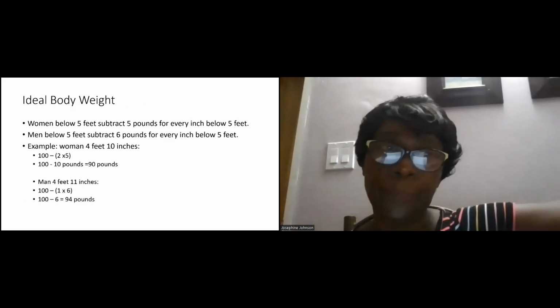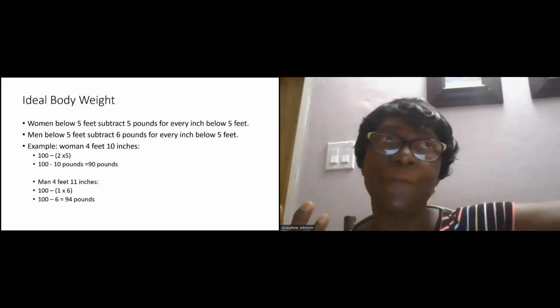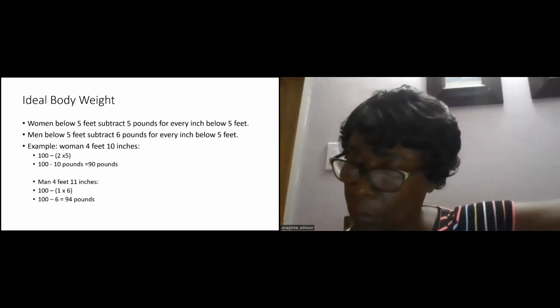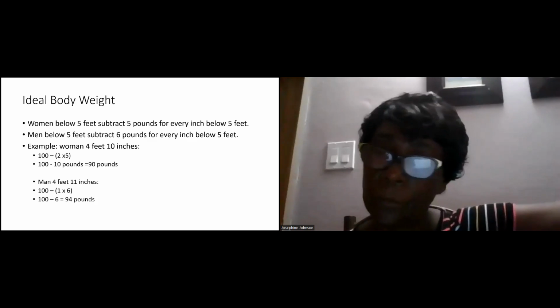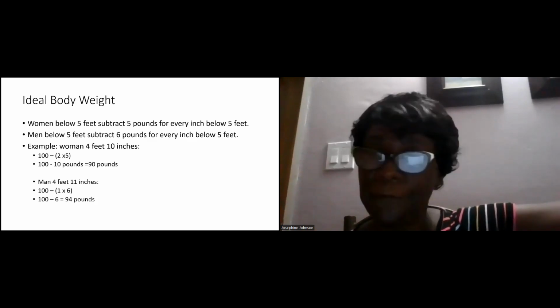Okay, this is just another example. If a man is 4 feet 10 inches, who can tell me what his ideal body weight would be? 94 pounds? Yeah, that's right. It will be 94 pounds, because we have to subtract. He's 2 inches below 5 feet, so we have to subtract 6 pounds for every inch below the 5 feet.